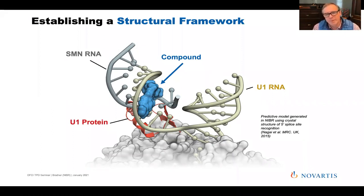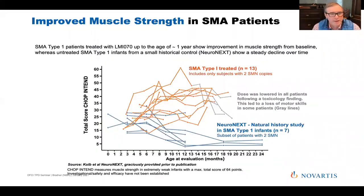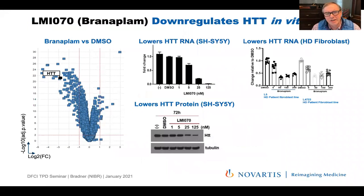Molecules inspired by this by PTC and Roche are now seeking regulatory approval for SMA and have it in some jurisdictions. This medicine has reversed the trend in early clinical studies of decline of the hallmark clinical characteristics of SMA, actually leading to milestones achieved by these children. We've recently characterized the consequences of LMI-070's action across all of the mRNAs and splicing events in human biology that we can, and it's exquisitely selective.